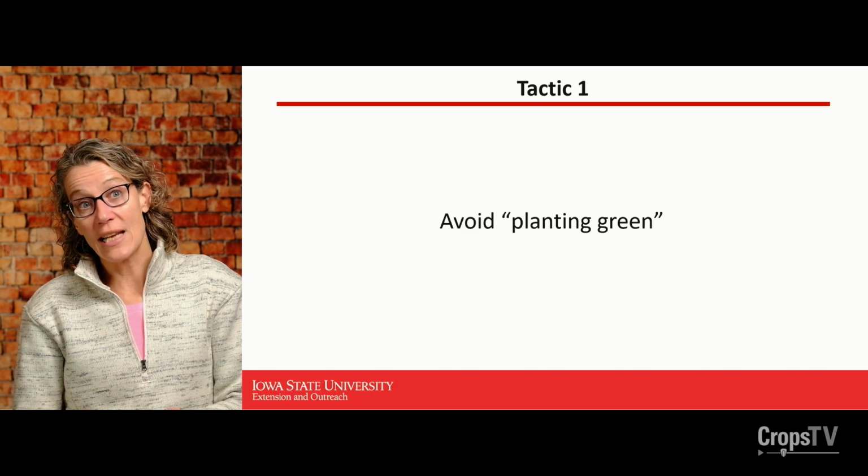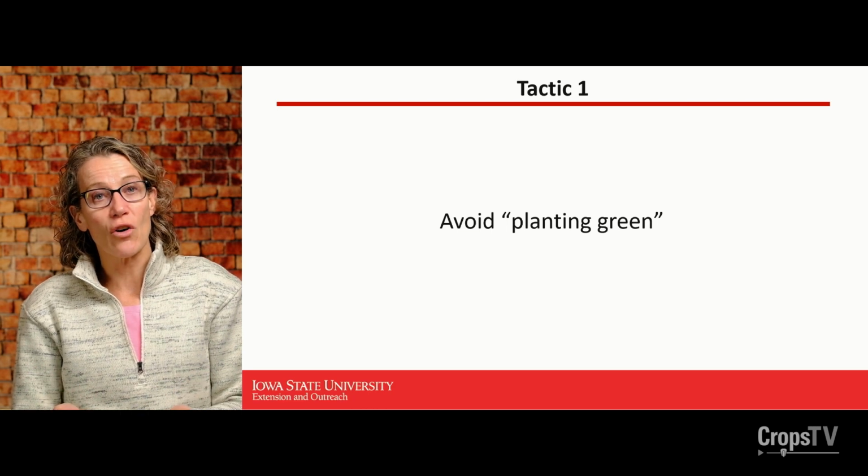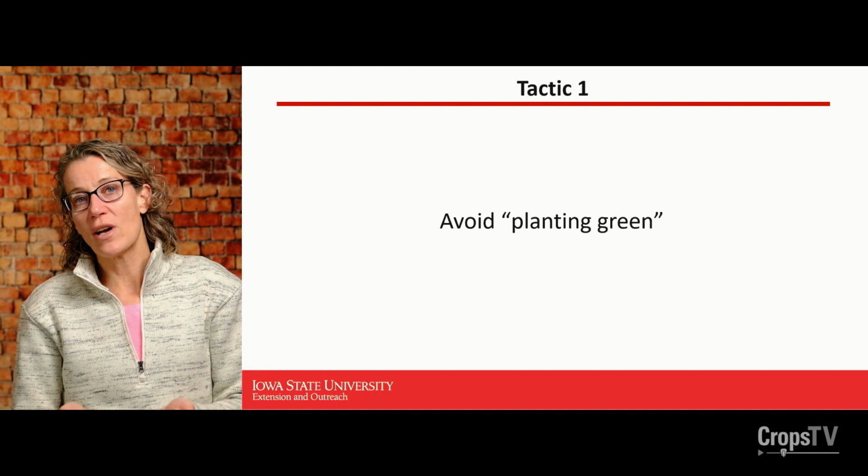So my first tactic would be to avoid planting green. If you're new to cover crops, one of the things that you want to do is try and terminate that cover crop at least 10 days before you plant that corn. Or if you have very low biomass, then that could also just reduce your risk of disease occurring.